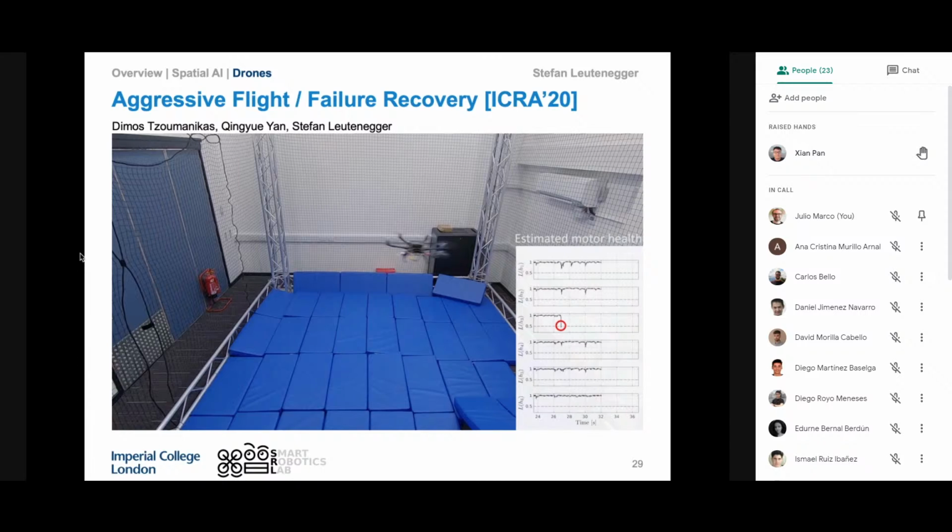Thank you very much for the talk, Stefan. I have a very, maybe silly question, for the last part on the failure recovery system. Is it possible to extend this type of technique to bigger objects like aeroplanes or helicopters? What happens if the engine of that aeroplane is failing? Is it possible also to recover from that situation?